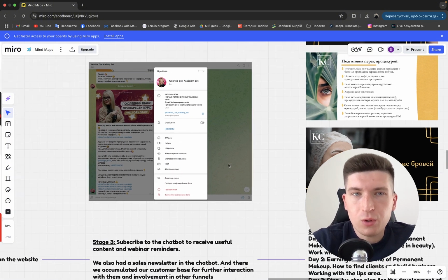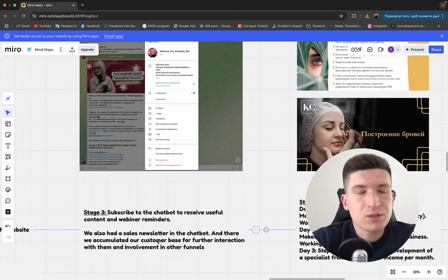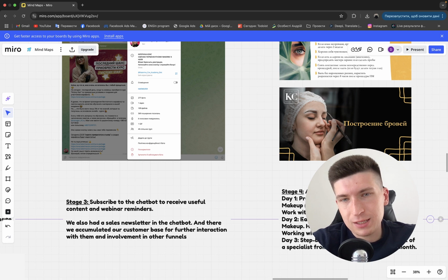Because as we know, if we're working with paid traffic, retention is a very, very valuable point, because not everyone is ready to pay and buy your products in the first step of communication, and you need to have more interactions with them, to send them more and more valuable content, and the chatbot plays a really great role in this process.